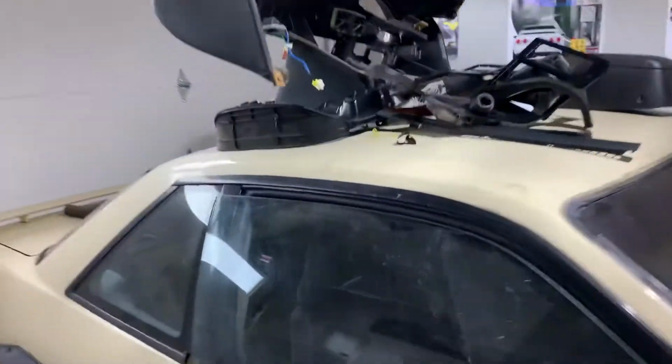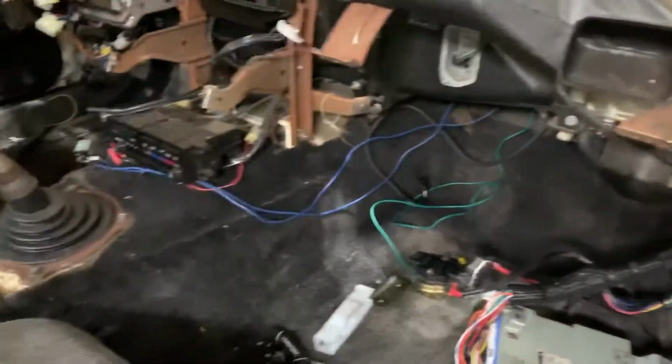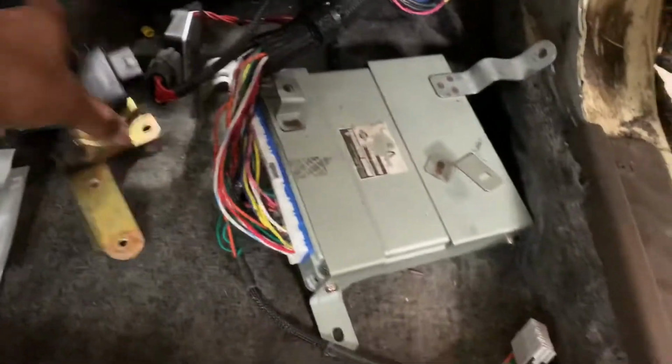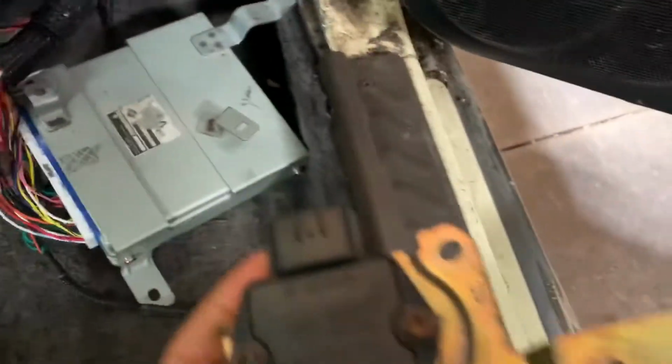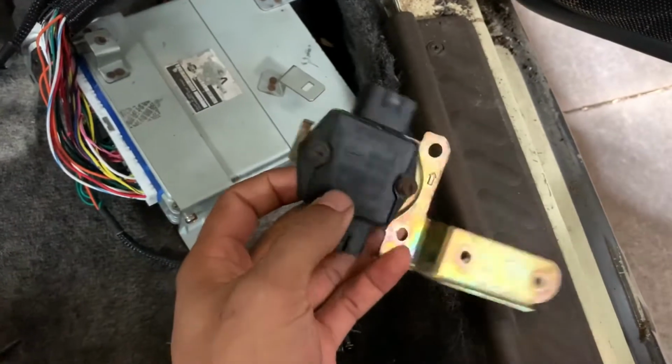I have since taken apart the dash, looked through all the wiring. All the wiring is legit. There's no weird splices anywhere. There's a couple wires down there that were messed with, but it was for the headlights. So I started with the cheapest item and worked my way up. This was a low mileage car, mind you, probably 40 or 50,000 miles. That was pretty much confirmed as I was taking it apart.